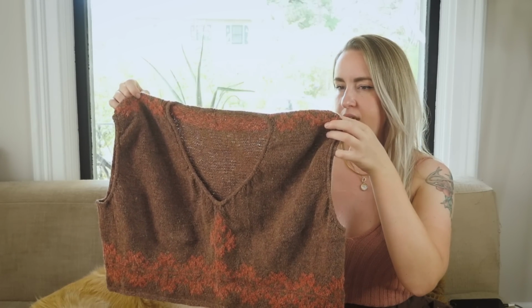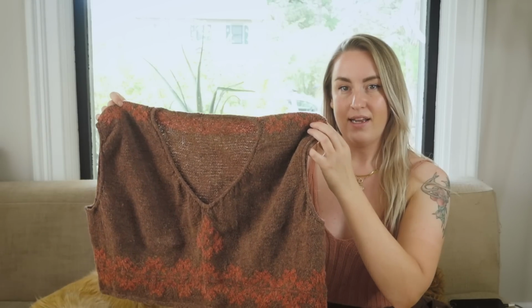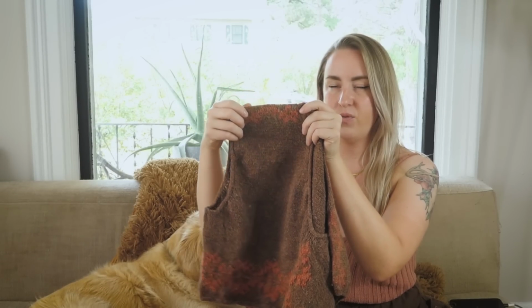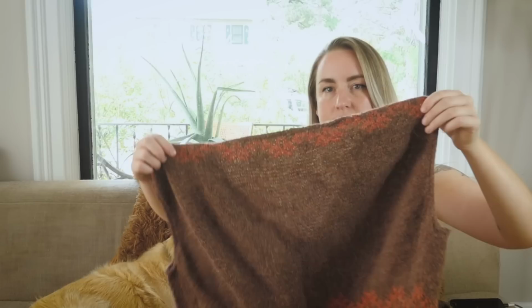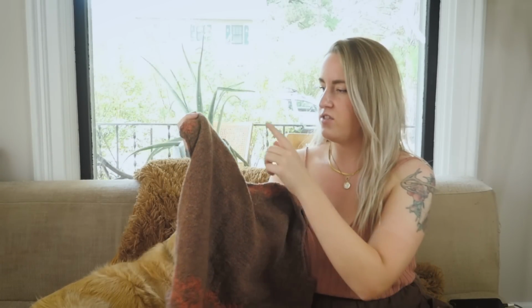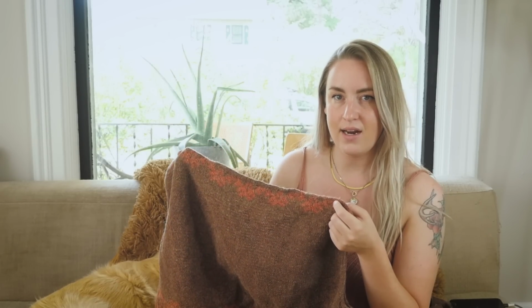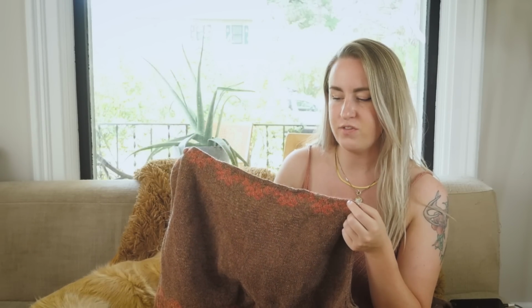However, there is color work on it, and there are 3 different ways that I had to do color work. Starting with the top here, it was knit flat, and so was the back piece. So I had to do color work one way and then purl with color work every other time. I haven't purled with color work before. It wasn't that hard, it wasn't even much of a pain, but it's definitely not as fun as knitting color work in the round.